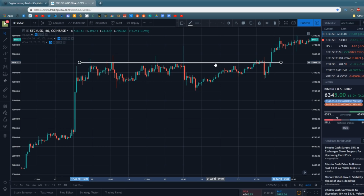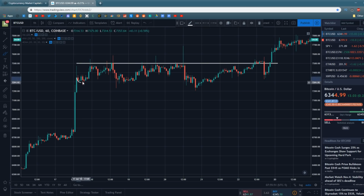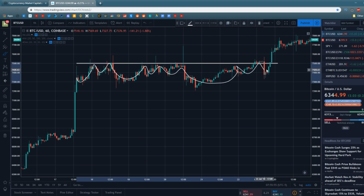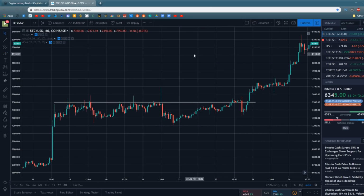And I almost always use this example here in the second half of July here in 2018 when Bitcoin was running here up to $7,500 and just kept testing this level of resistance. We came up here once, twice, 3 times, 4 times, 5 times, 6 times, 7 times, and then on the 8th time or so, depending on what you call a test, we eventually got through it. Because eventually, when you test a level of support or resistance enough times, something's going to give.